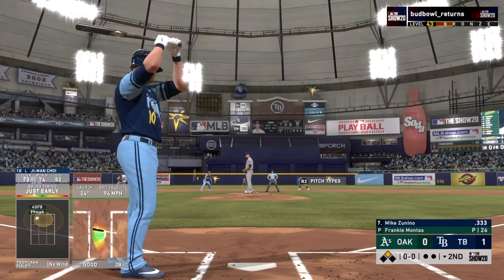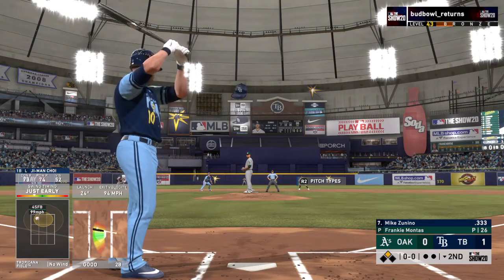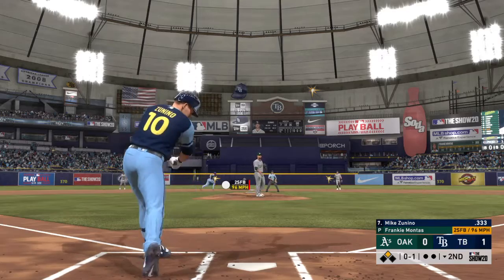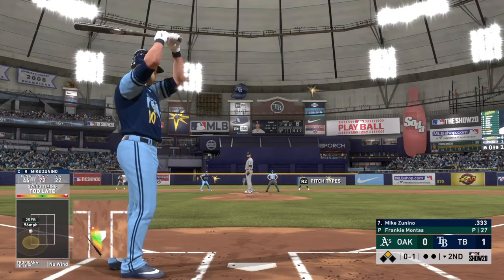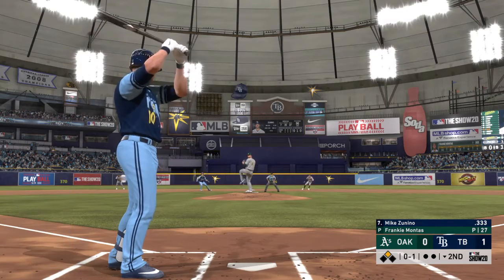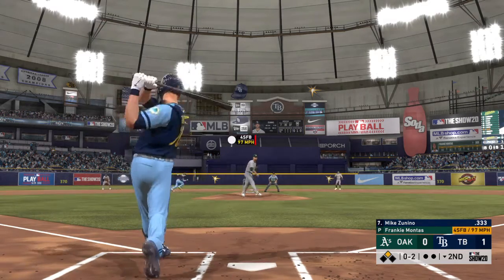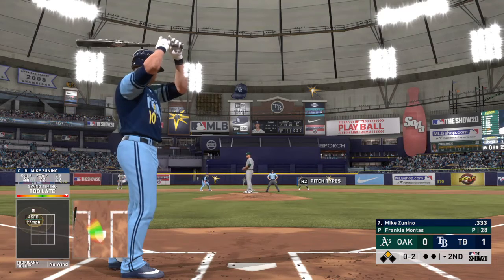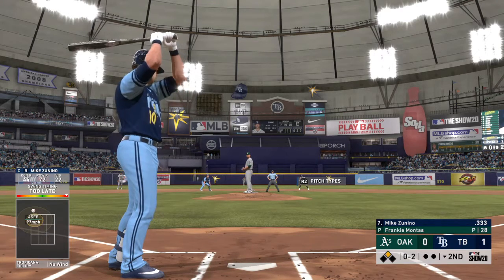Batting 7. The catcher, Mike. So here's Mike Zunino. And he's a bit tardy there on the first pitch fastball. It's 0-1. No plate discipline that time, and he's in the hole now. 0-2.